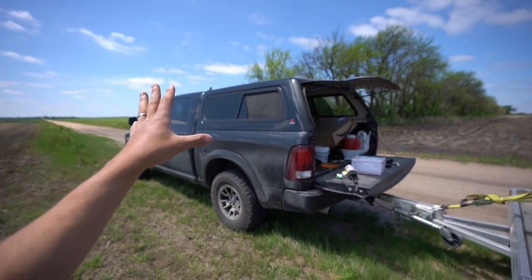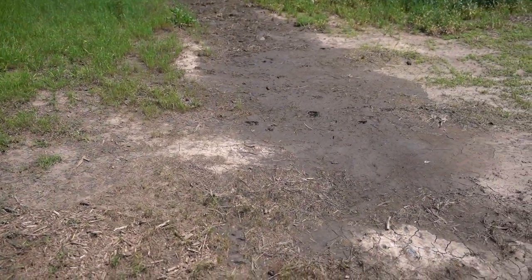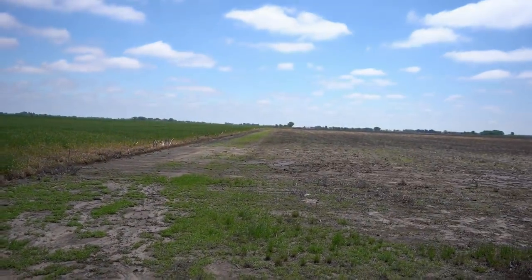But check out the unit. Now today, we'll be able to use the golf cart a little bit. We had a lot of rain. You can see the mud. This is our entry point here. My little sheet water pond that y'all know.